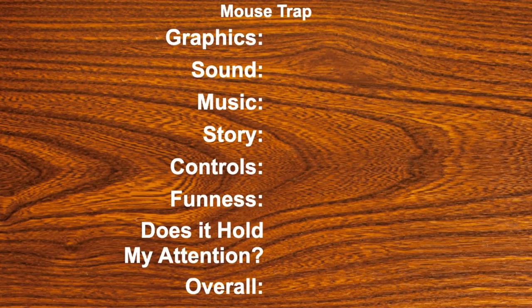Cool. So that's Mousetrap. Graphics, 2.5. I mean, you can tell they're cats. I don't know what changing to a brown dog was all about. Sound, 2.5. Music, 1. Story, 1. Controls are fine, 3. Funness, 1.5. Another Pac-Man clone. Does it hold my attention? No, not too much. Overall, Mousetrap gets a 2. And let's play the next game.